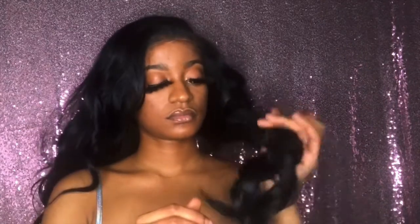I haven't got any shedding. I only got shedding when I was plucking it. That was pretty much it. A little tangling when I was combing it. But someone always told me to brush or comb synthetic wigs from the bottom going up, and I didn't. I just went straight through. Yeah, it's really, really pretty. I'm going to try not to run my hands through it so I can get some good pictures.